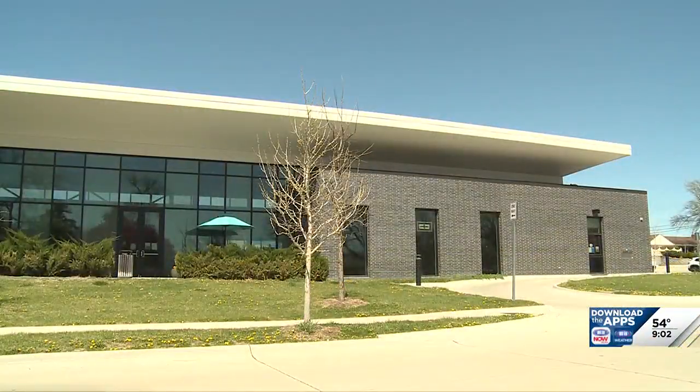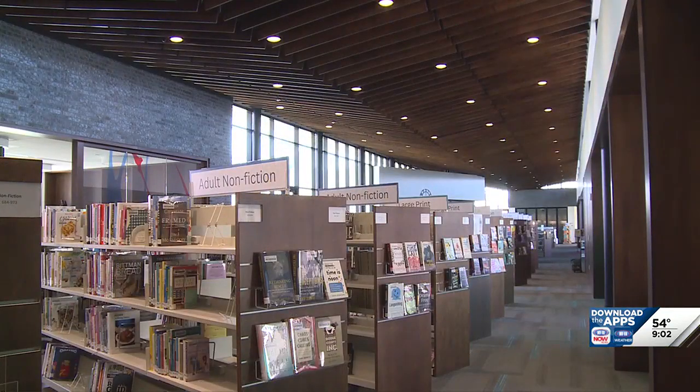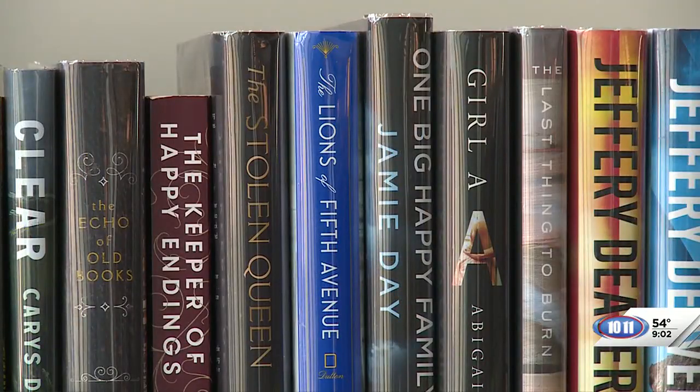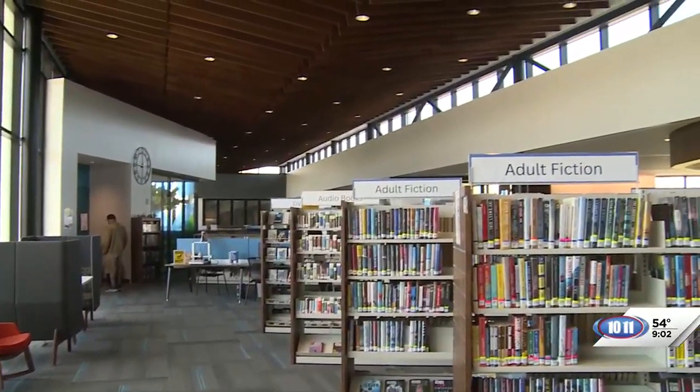We actually opened in January of 2020, right as the pandemic was starting. But the one good thing was that we have a drive-through window. So that was really nice. I believe they broke ground in 2018. Everywhere I go in town, people say, oh, yeah, the library is great.